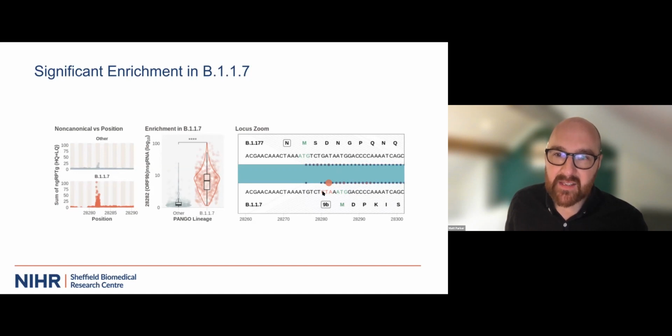This CTA here, this red CTA, is actually a triplet mutation that's present in the nucleocapsid open reading frame of SARS-CoV-2. So it's GAT in the normal virus, and in B.1.1.7 GAT goes to CTA. This mutation is the D3L mutation in B.1.1.7 lineages. So you can see this CTA and this red dot here. This is where this non-canonical subgenomic RNA is produced from.